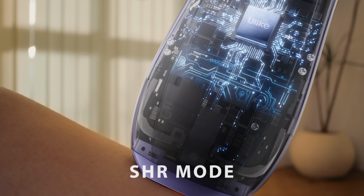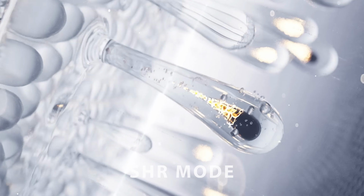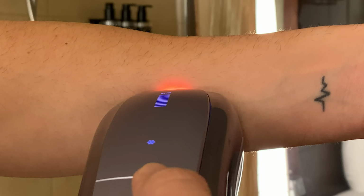So it basically flashes twice within the span of 1 second. So you're getting a lot of the treatment done in a shorter time span, because let me tell you, trying to remove all the hair here and across my body can take a long time.